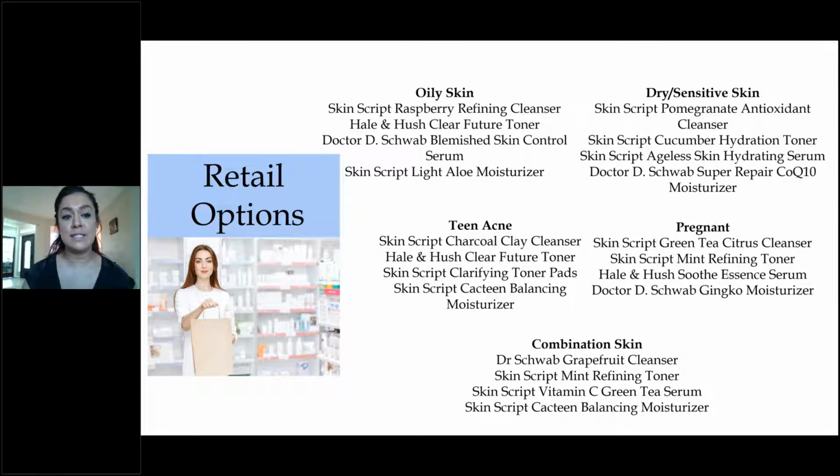So as you can see with retail options, I gave you what I thought personally what I would use for specific skin types. I did put teen and pregnant in there. I encounter pregnant women every day, and they're very mindful of what they put on their bodies. So I kind of added that in, as well as teen acne. Let's be honest, we have so many moms that see us, even if it's not for acne, but they have an acne teen at home.